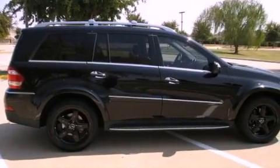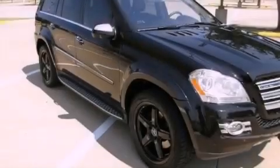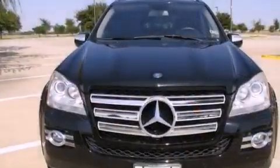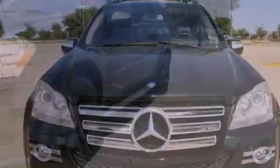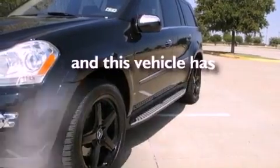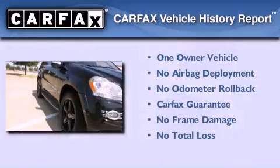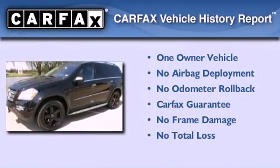The following features are also included: a rear view camera, keyless go, aluminum wheels, a low tire pressure indicator, running boards, 12-volt power outlets, front and rear floor mats, stability control, air conditioning with automatic climate control, and this vehicle has fewer than 51,000 miles on the odometer. This Mercedes-Benz has had only one owner, and it qualifies for the Carfax buyback guarantee.